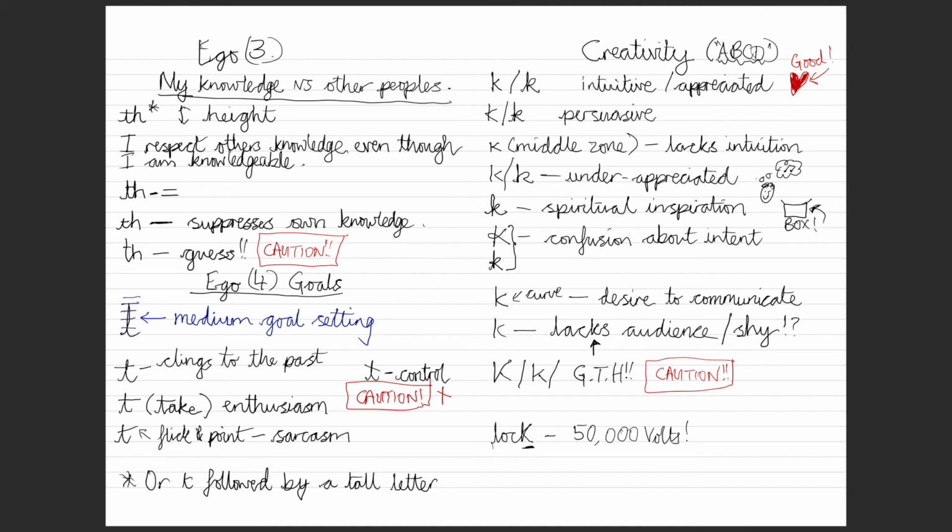Okay, creativity, the letter K, as in the K in "take." When I say creativity, I've put here ABCD. That stands for above and beyond the call of duty, a phrase used by Asda stroke Walmart once upon a time. Creativity, in other words: how do you feel that your efforts to do nice things for other people are appreciated? How do you feel that your efforts to make a nice meal, to perhaps arrange the house, to dress up your bedroom and that sort of thing, are appreciated by other people around you?